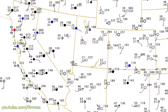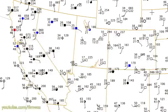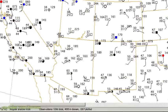So that's the big story right now, but as that system comes inland, it will start pulling in some cold air, and we will see some wintry weather in this region right here over the next couple of days, especially down into the Four Corners area towards the weekend. I'll have that on the GFS panels here very shortly.